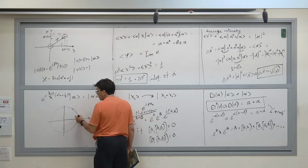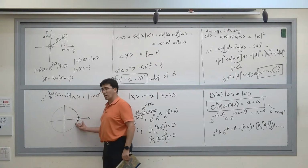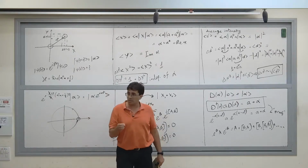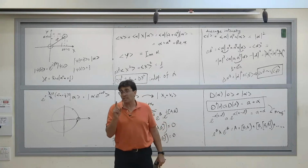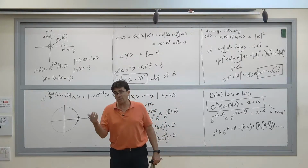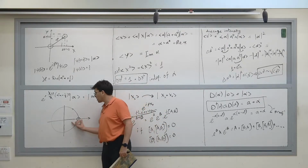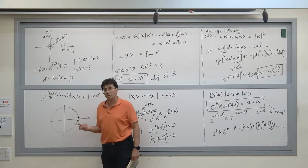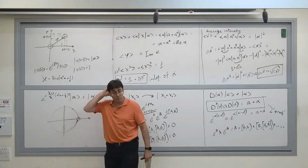So a coherent state has an uncertainty which is independent of alpha and also independent of time. It remains a coherent state. It's not an eigenstate of the Hamiltonian. It changes. Alpha changes with time, but it doesn't change the fact that it stays a coherent state. It's not the same coherent state, but it is a coherent state. And this coherent state changes its eigenvalue and just moves around.